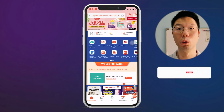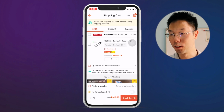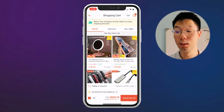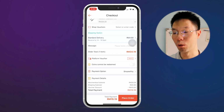So with that being said, today we're going to do a tutorial on how to pay for things on Shopee with Apple Pay. So open your Shopee app and then add in any item that you want to purchase on Shopee. And then once you've added the item to your cart, you might also want to check for more discounts and vouchers by going down to platform vouchers and then checking any vouchers or discounts which you want to add to Shopee, and then scroll down to payment options.